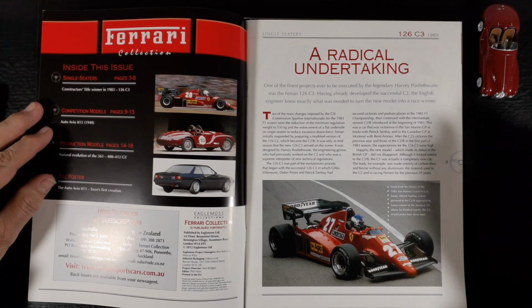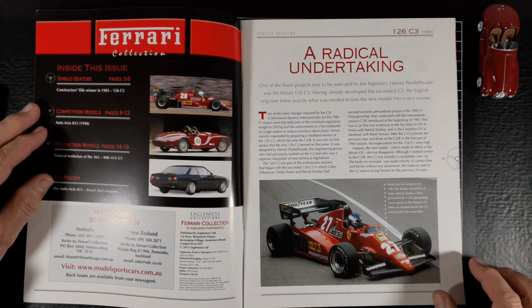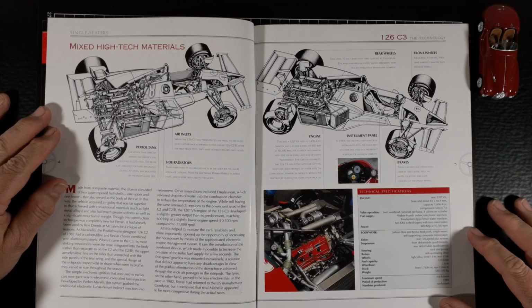One of the finest projects ever to be executed by the legendary Harvey Postlethwaite was the Ferrari 126C3. Having already developed the successful C2, the English engineer knew exactly what was needed to turn the new model into a race winner, with the famous 27 on it. Famous for the time. I think we do have a model of one of these.